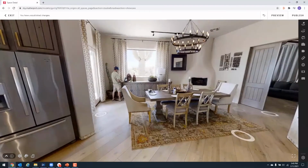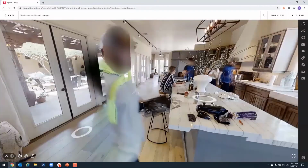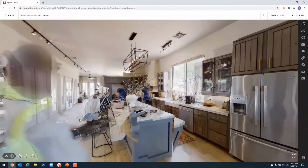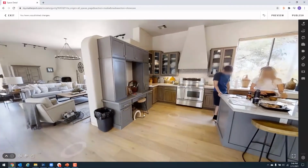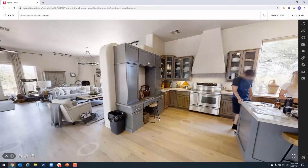I'd like to note that we have quite a bit of people here in this space, and what's nice is the faces are blurred out. That's a function you can turn on to do automatic face blurring. I believe it's in beta right now, but they're adding an additional blurring tool. So let's say if you had photographs or security systems or something, you could also blur those out in Matterport.